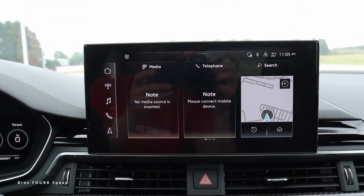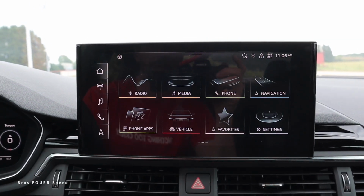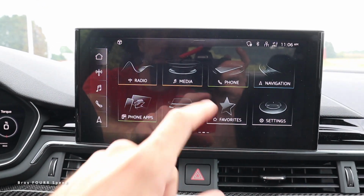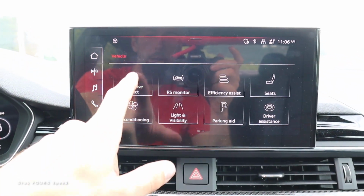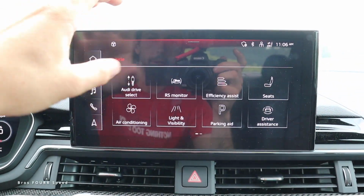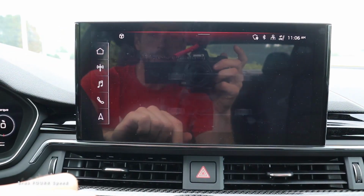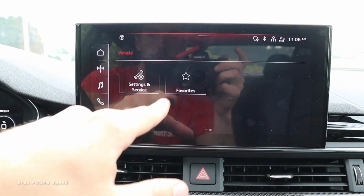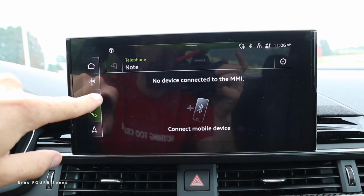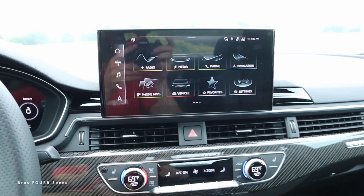And then right in the middle, for this touchscreen system, we're on the home screen right now, where it shows media and phone along with navigation, and then there's several icons that you can go into just depending on what you would like to get to. Under vehicle is for all the sporty information like the drive select, so you can monitor your driving modes as well as RS1 and 2. You can go into the monitor, so that way you can further look at some of these vitals. And then there's also lighting and visibility, your seat adjustments, and everything like that. On the left side, these are all presets, so you can quickly get into all this information. And it's a very simple and easy system to use.